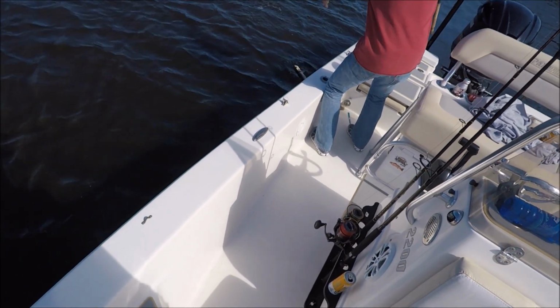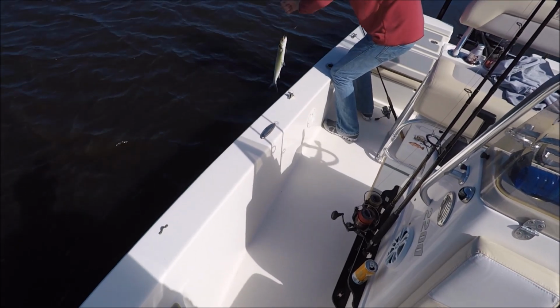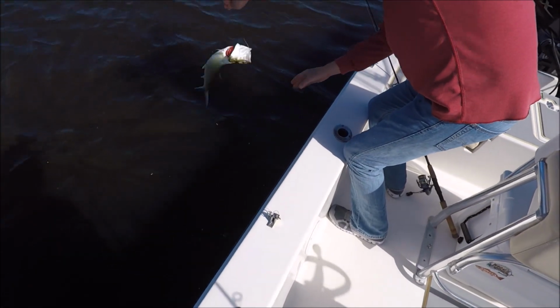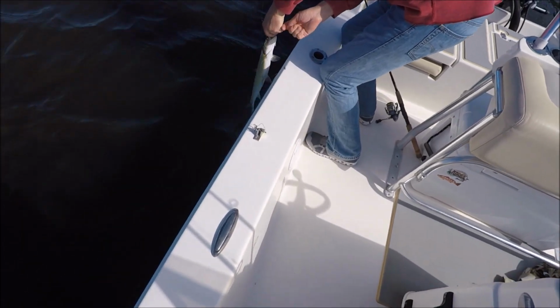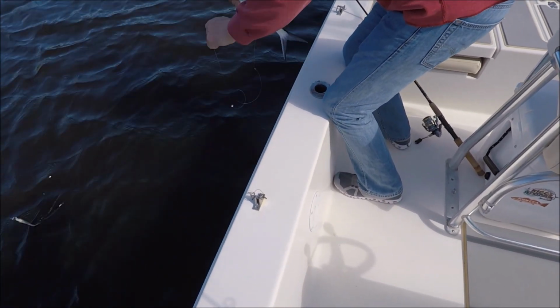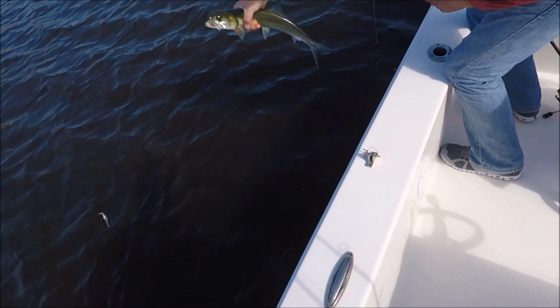Woo! Look at that. That's a big one too. Right on the side of the mouth. Look at that. Oh yeah. You want my towel? Nah. No? Okay. There's the ladyfish, guys. Look at that. Tall and skinny. Just like a lady.